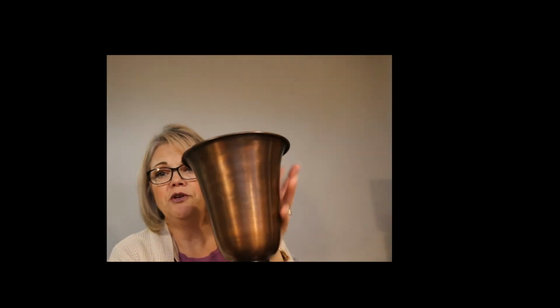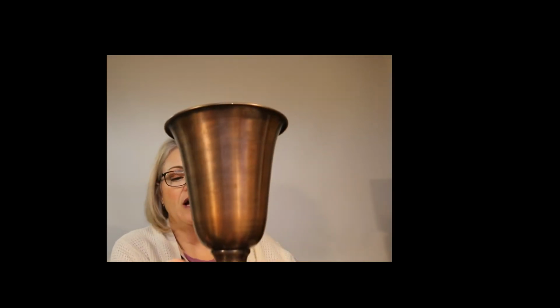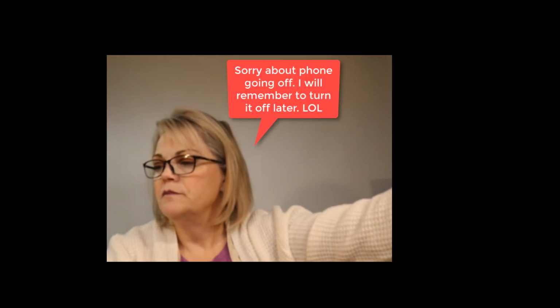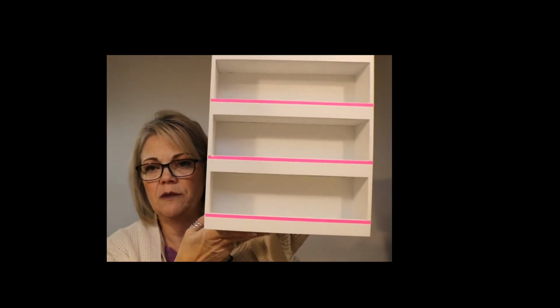I also found this beautiful, beautiful vase urn. It is quite heavy, so I think that putting this on the table upstairs with a floral arrangement in it will keep it from falling over. So I do look for the heavier ones, especially now because we have kids in the Airbnb and I don't want them to break. It is also metal, so I don't have to worry about it cracking or breaking and hurting somebody.